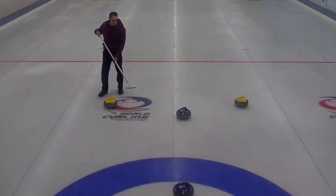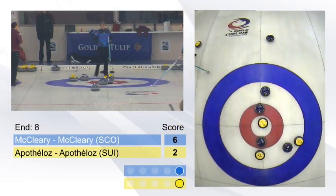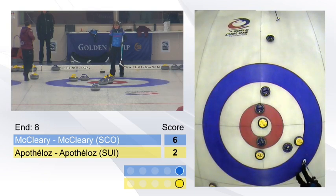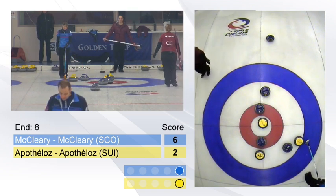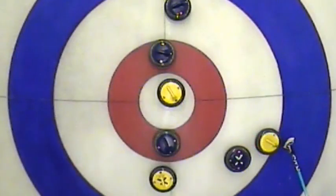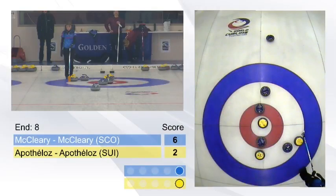It's going to overcurl. Rocks going to both sides. It's looking pretty hard for Switzerland to come back on this end. The Scots are now going to eliminate the side yellow, which will end the game, because then the Swiss will only have potential of 3 rocks left in play. There are 2 yellow rocks in the house, and only 1 more to throw for the Swiss. So that won't be enough to make up for their 4-point deficit.